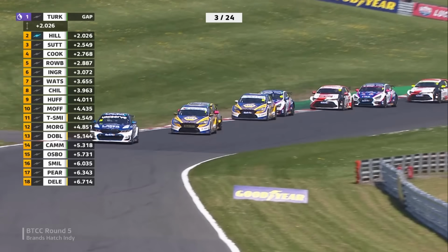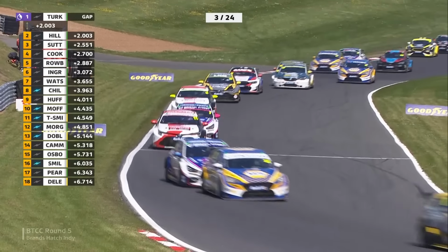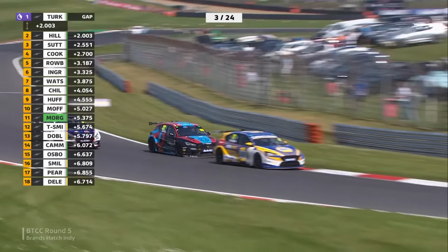Yeah, but the pack is so tightly bunched behind Turkington, at least from Hill onwards backwards. They've still got a great opportunity to make progress. So there the pack streams through.